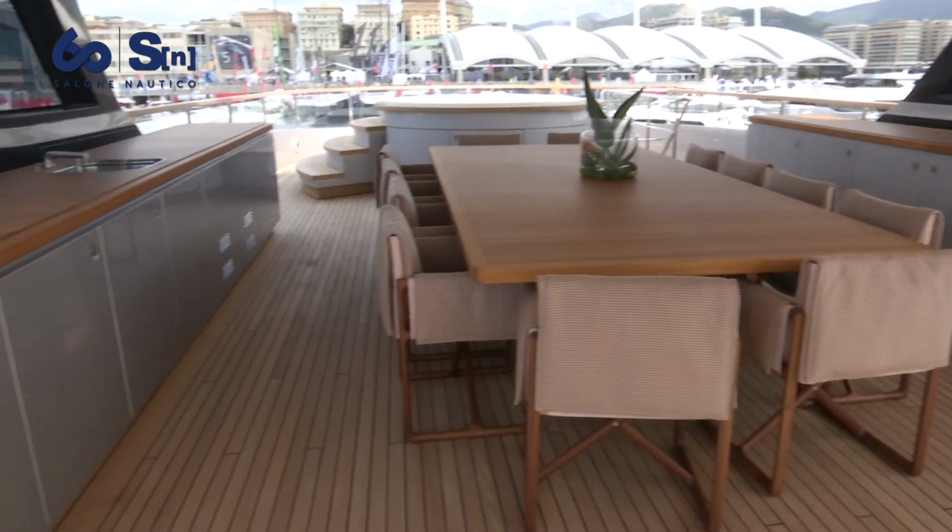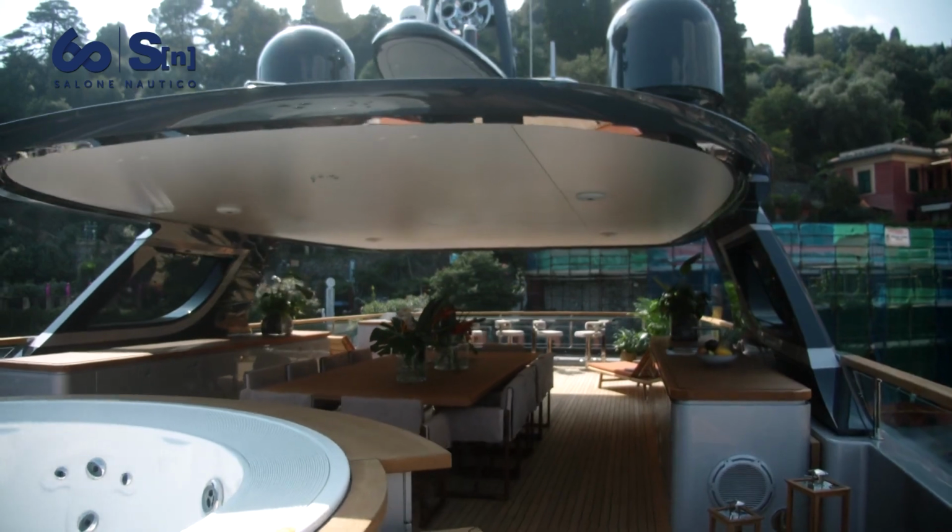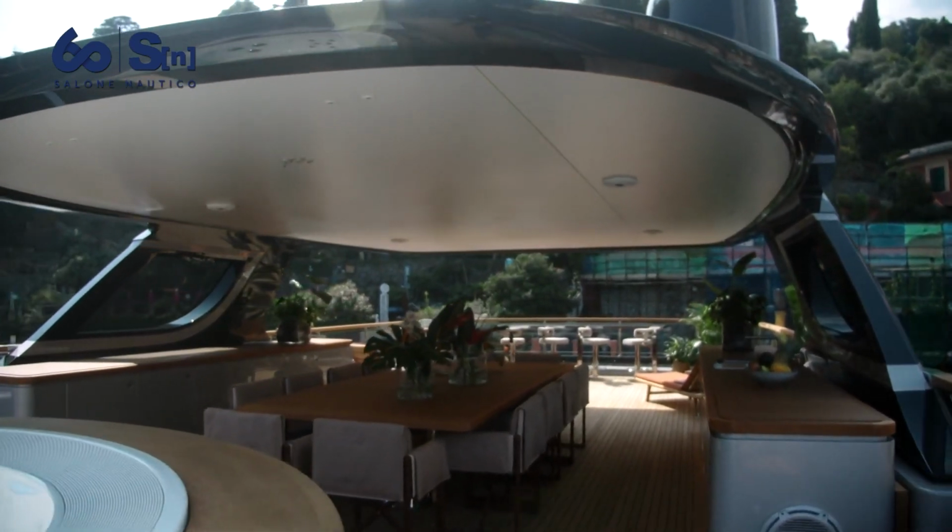Correct. And it seems like the concept has been successful because I understand you've sold 11 units already. 12. Wow, okay, 12 units. We're here on the sun deck, so we might as well start here. You mentioned the exterior designers. Who are the interior designers? The interior designer is Bonetti and Koserski.